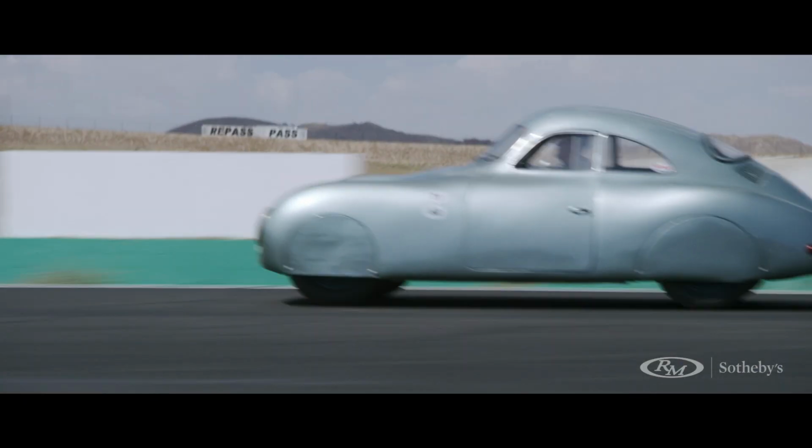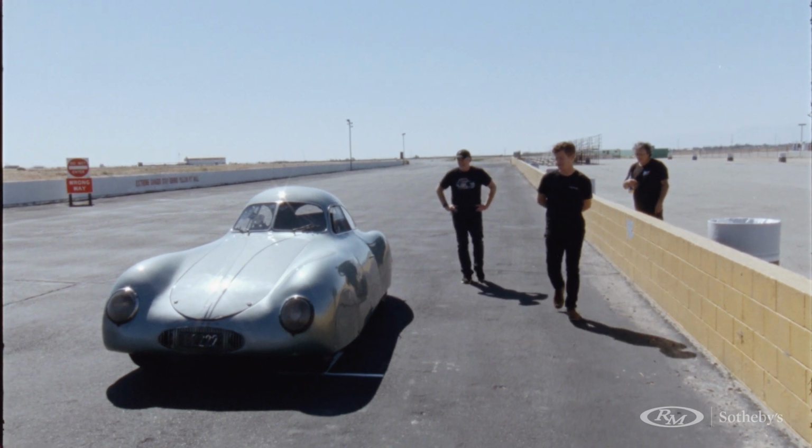This is the first execution of that mindset to go racing with what you had. This is really a blend of road car and race car, which is, when you think about a 911 today, it's a blend of road car and race car. It's not that far from here.